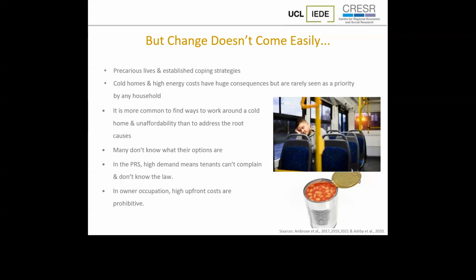And they may not even view their circumstances as unusual or even unacceptable. Now, private rented sector tenants in particular are often too scared to complain to landlords given such high demand for rental properties and their weak position in the market. And in owner occupation, the high upfront costs can be prohibitive or at least off-putting.